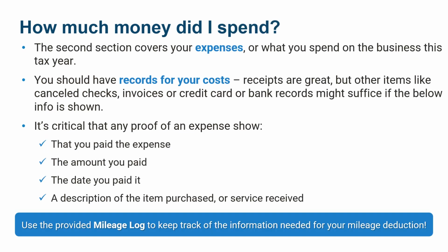Now that you have your business income, we need to collect your expenses, such as what you spent money on for your business in 2022. We want to make sure you have records of your costs, ideally receipts showing payment for expenses, but you can also, in most cases, use canceled checks, invoices, or credit card and bank records. It is critical that any proof of an expense show that you paid the expense, the amount that you paid, the date that you paid it, and a description of the item purchased or the service received.